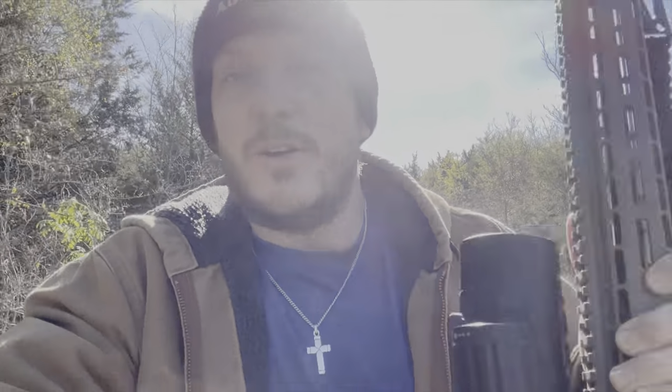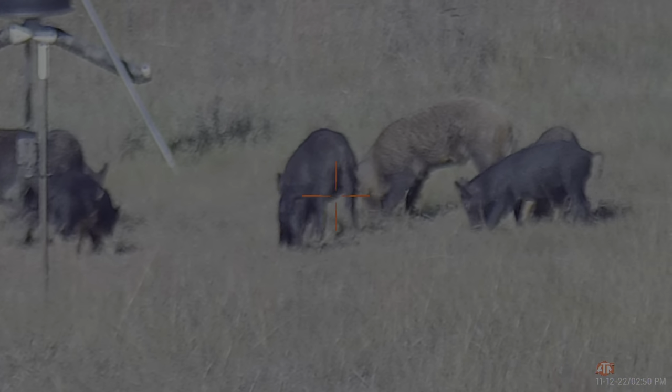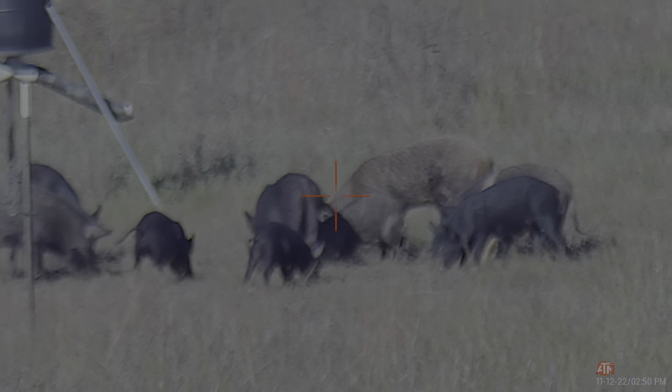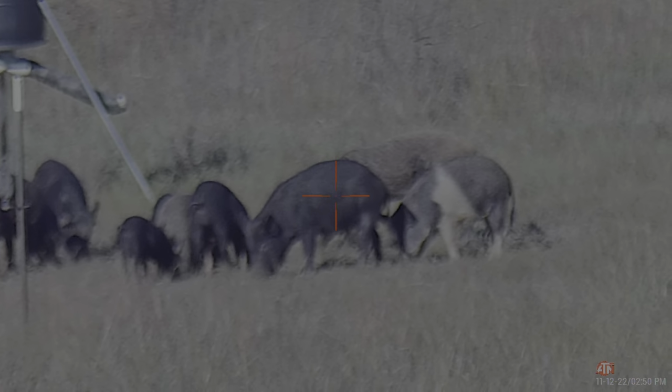All right, so I just got some hits on my camera. There's a ton of hogs out at this feeder. So I got my .308 and I'm coming out here to see if they're still there. Pretty sure I got one of them. I know the shot's gonna look weird, but I wanted to shoot through one to get to the other and see if I could take two down.